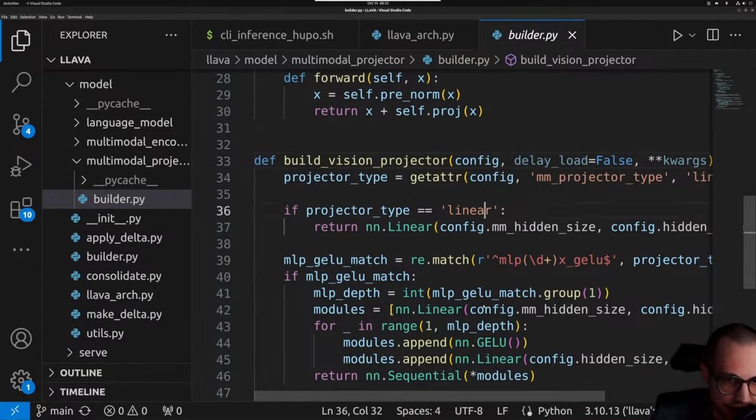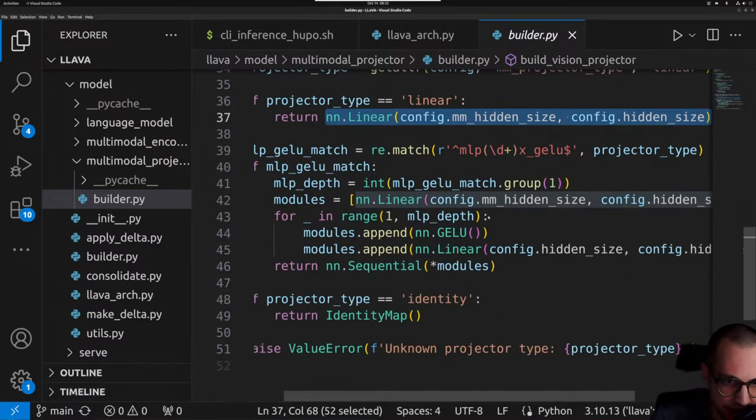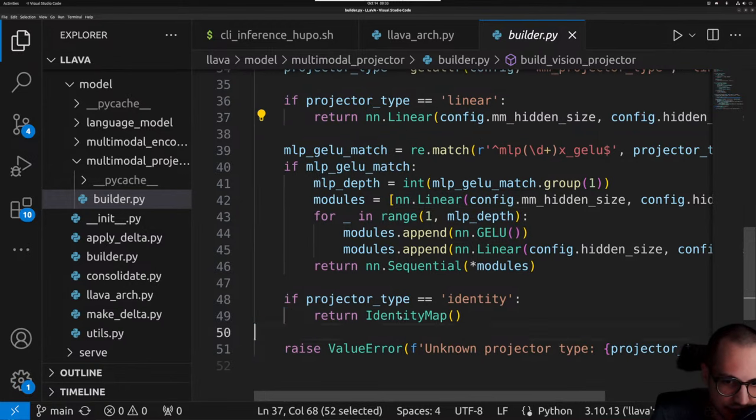So they tried a linear layer, which is just that W. There you go, there's a little linear layer right there. But you can see they also tried a couple of different things here. They tried the identity, so they wanted to see what happens if we don't have this linear layer there. So this is definitely kind of an ablation study.